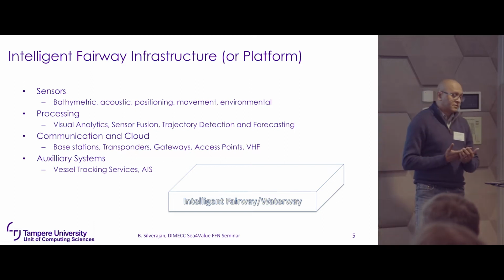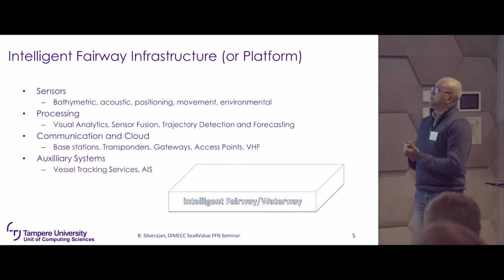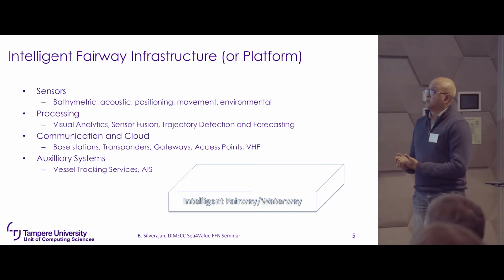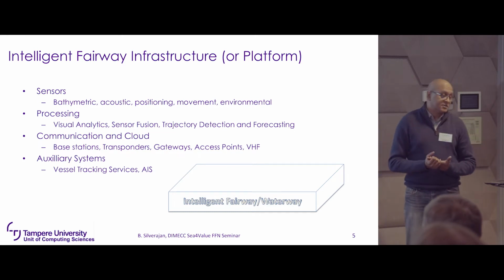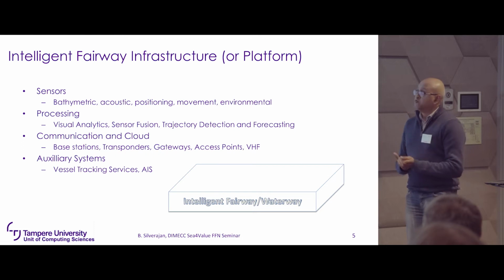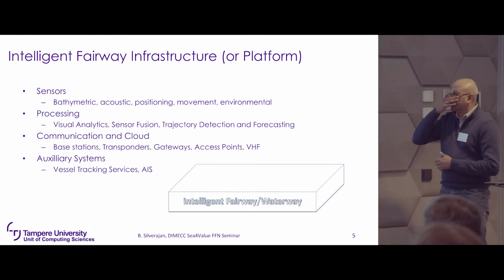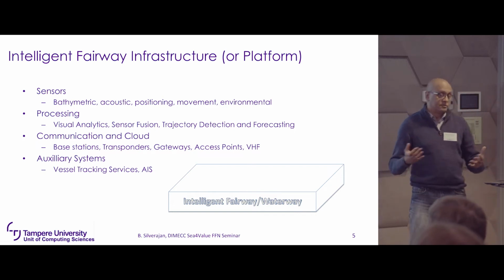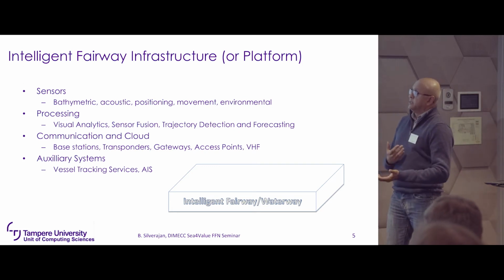And I just started to list out things here that could be part of the intelligent Fairway, which could facilitate remote piloting. So we look at things like sensors, for example, bathymetric sensors, acoustic sensors, positioning systems, movement detection systems, and environmental sensors. And all of these have been covered today in our discussions. Some of these are producing data that is at rest, so you actually have mapping and topological sensors. Some of them provide dynamic data.